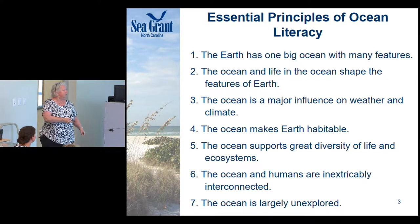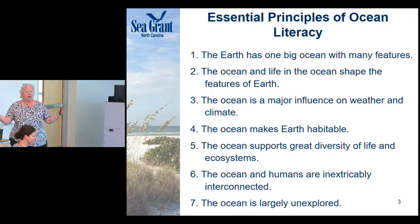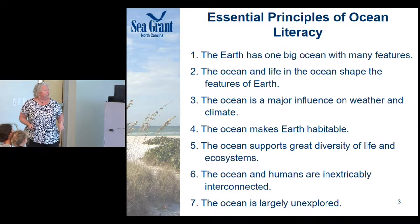Here are the essential principles of ocean literacy. Number one, there's one big ocean with many features. We talk about ocean basins, but it's really all connected. We used to think of oceans that divide countries, but really oceans unite everybody because it's all circulating all around the world, one big ocean. The ocean and life in the ocean shape the Earth's features. The ocean is a major influence on weather and climate, especially for people who live at the coast.